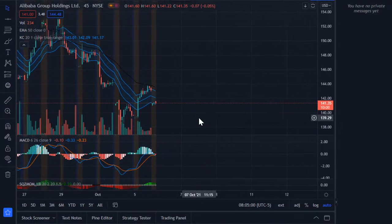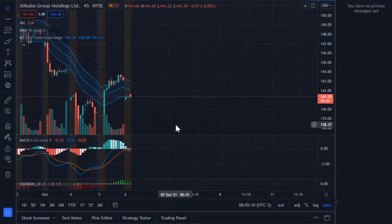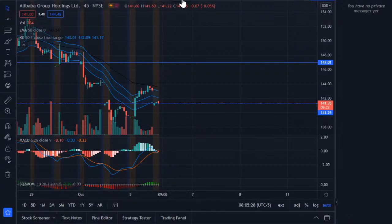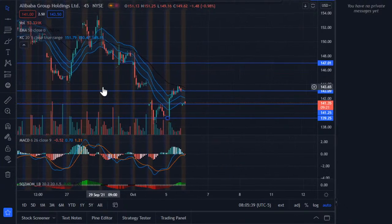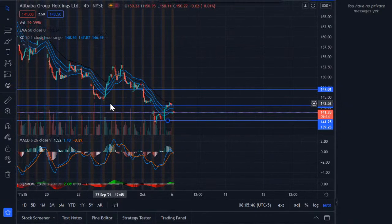So, 141 to 144. Needed to break out of that 144 to hit 148. If you want to see the visual, what I'm looking at, okay, you have here. These are the key areas. There. There. There. And then now, let's zoom out. And the reason why we zoom out is because we want to see previous movement, previous price action. So this is all over with, in my opinion. It's gone, except for when it comes back into play. So now, is it back into play?